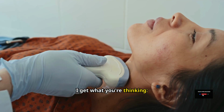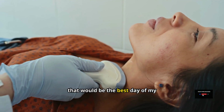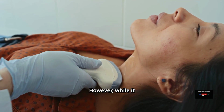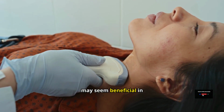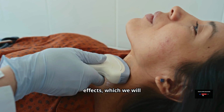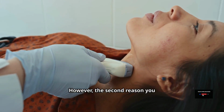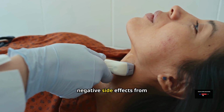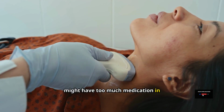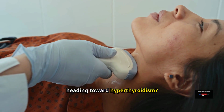I get what you're thinking. Well, if I have too much thyroid in my body, that would be the best day of my life, since I believe I've never got enough. However, while it may seem beneficial in theory, there are typically some unfavorable side effects, which we will discuss. The second reason you might be experiencing negative side effects from levothyroxine is because you might have too much medication in your body. How can you tell if you're heading toward hyperthyroidism?